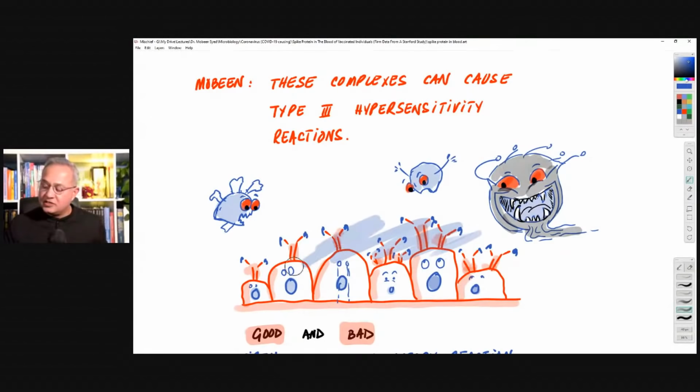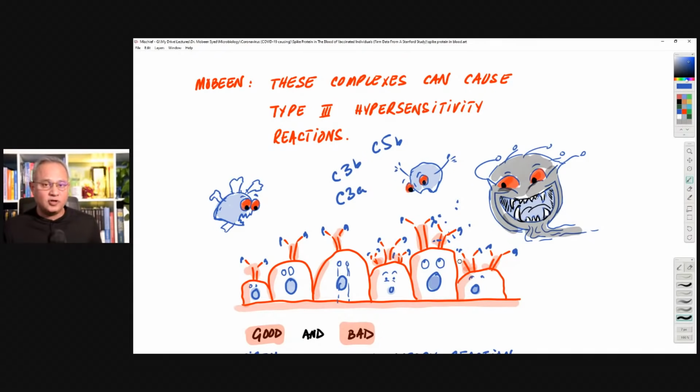So once those complexes have settled on the tissue, why are these tissue cells crying now? They are crying because they know that the immune system is about to attack them. Why? Because immune system macrophages are seeing immune complexes, and there would be complement activation, C3a, C3b, C5b. These activated complements would also attract the macrophages. Macrophages have a sweet tooth for C3b, for example, plus for antibodies. So they would attack this area.